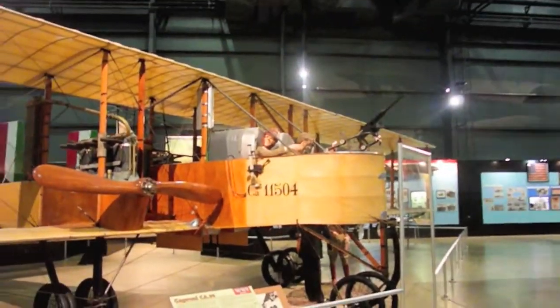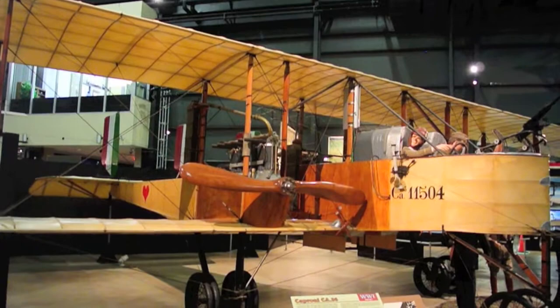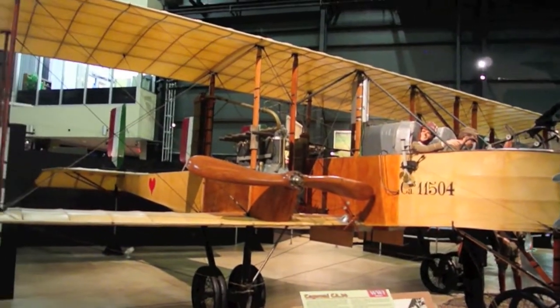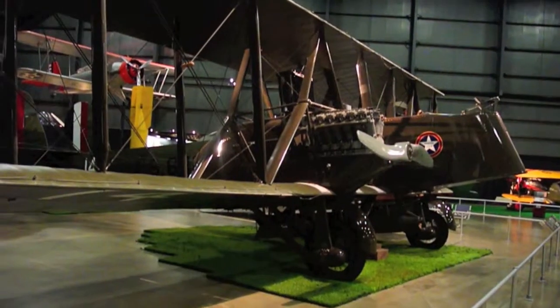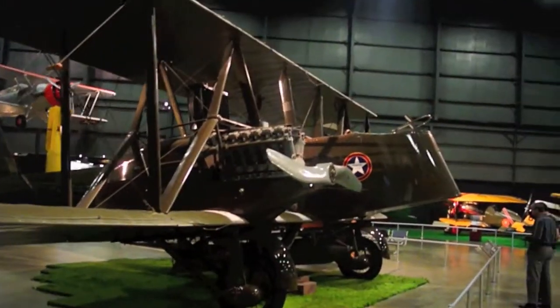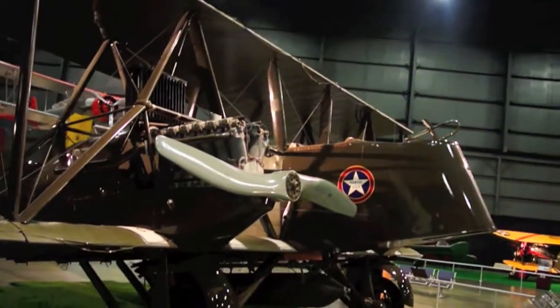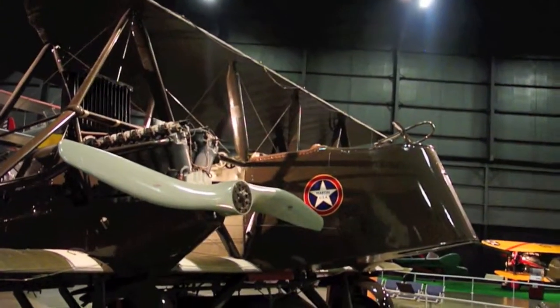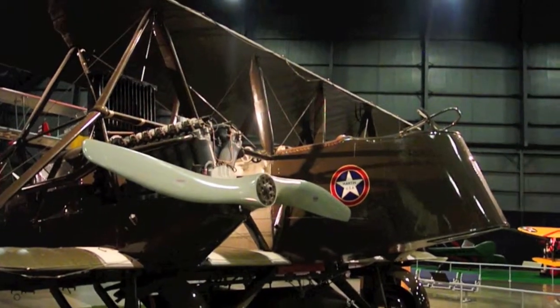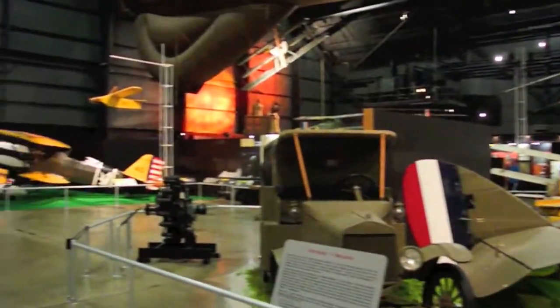And here's an old bomber. It's kind of hard to believe they used to just grab a bomb and throw it over the side. And here we have another bomber, a Martin. It's hard to believe that these guys just flew these things right out in the open. I mean, those cockpits are right out in the open. The only thing between them and the wind was a pair of goggles. Pretty nice display of World War I era aircraft.